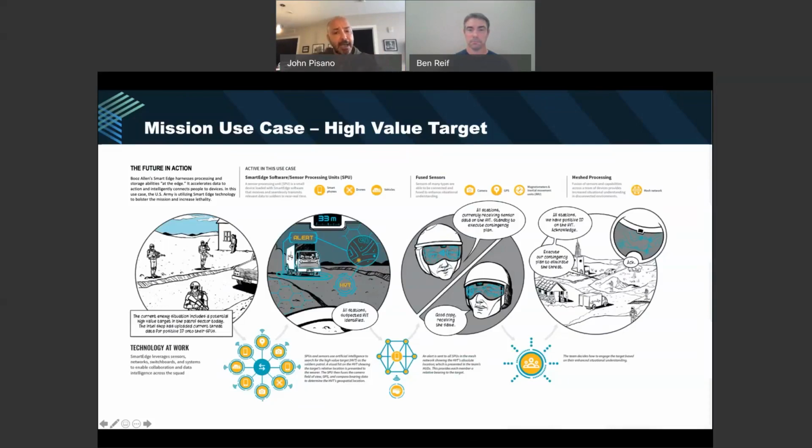If you take a step back away from the battlefield aspects, think about a disaster recovery type response where you have first responders on the ground trying to determine if they can safely go into a facility or a building that's been damaged. Using edge type devices like drones, they use their sensors to do structural scans and provide recommendations on the structural integrity before the responders make that decision whether or not to enter.